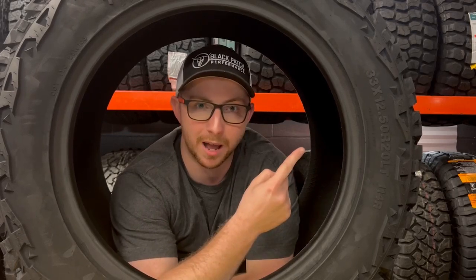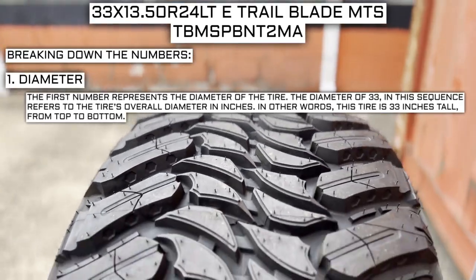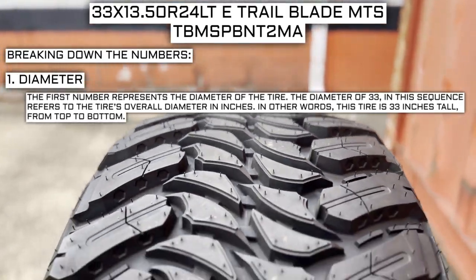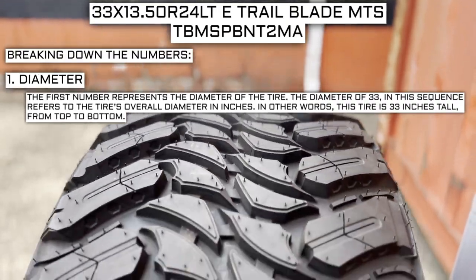When you're making your next tire purchase, there are some numbers that you need to keep in mind. The first number represents the diameter of the tire. The diameter of 33 in this sequence refers to the tire's overall diameter in inches. In other words, this tire is 33 inches tall, from top to bottom.